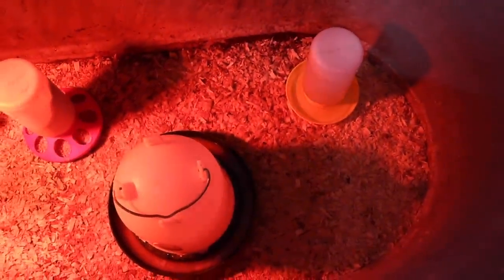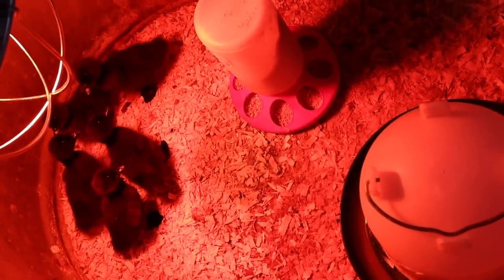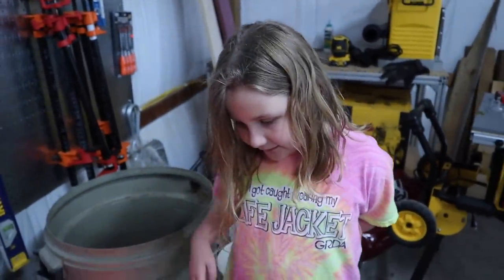Oh, that one was wiggling its toe. Yeah, they're shaking their butts. That's funny. All right, so there you go. Now you know how to water and take care of your ducks, right? Yep. All right. Good girl.